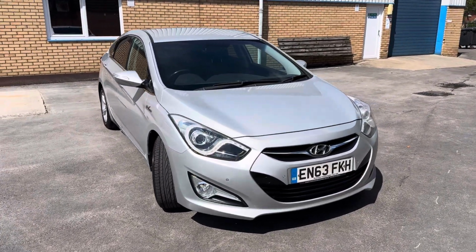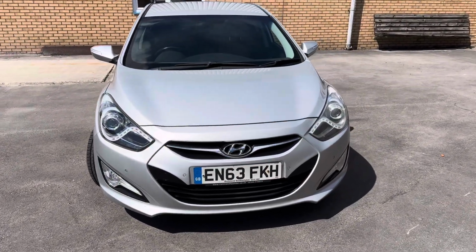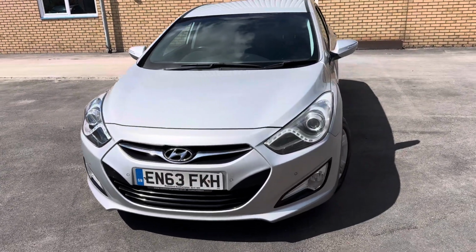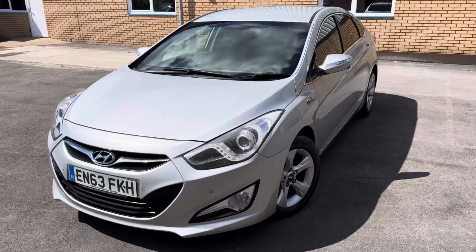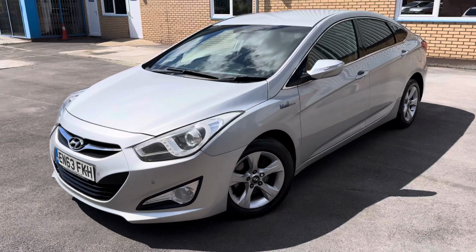So today I've got for you this absolutely gorgeous Hyundai i40. Now as always, what I'm going to do is a quick walk around just so you can see the condition of the car, and then we're going to jump inside and I'm going to show you all the interior gizmos and gadgets and features and everything that this car comes with, because it is absolutely fully loaded.